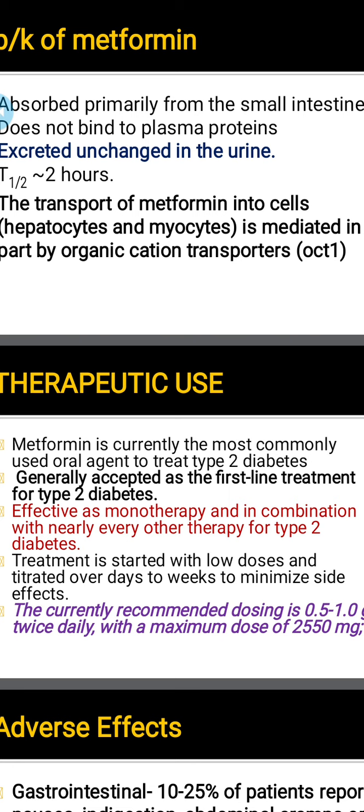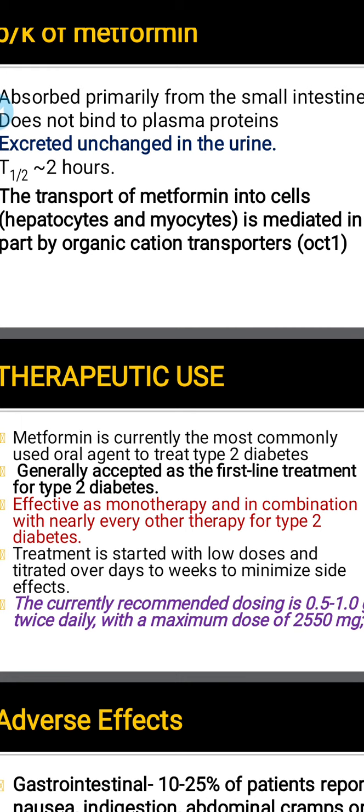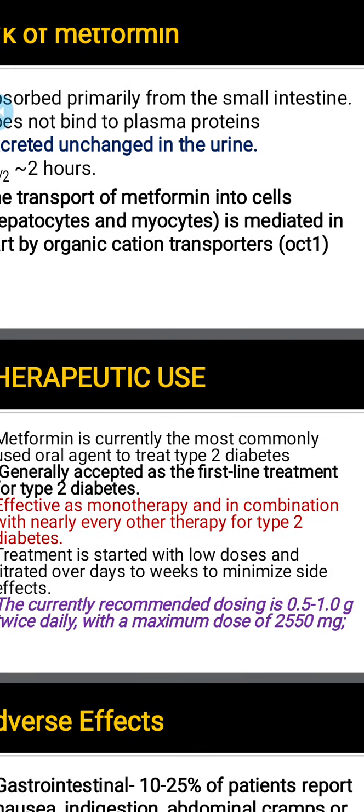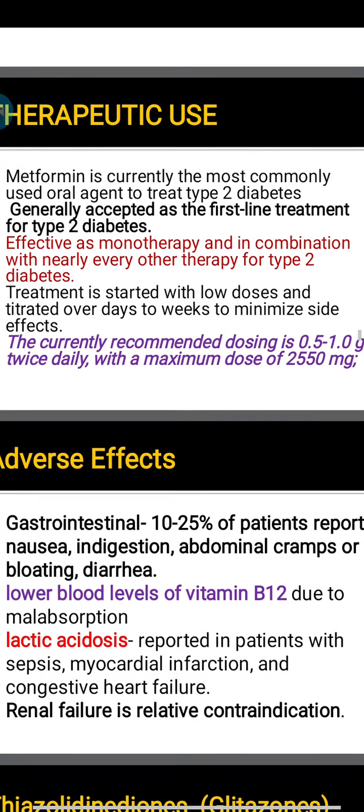Treatment is started with a low dose and titrated over 2 weeks to minimize the side effects. So the currently recommended dose: we shall start with 500 milligram to 1 gram twice daily, with a maximum dose of 2550 milligram. Okay. So commonly we shall start with 500 milligram to 1 gram twice daily with a maximum dose of 2.55 gram. What are the adverse effects?